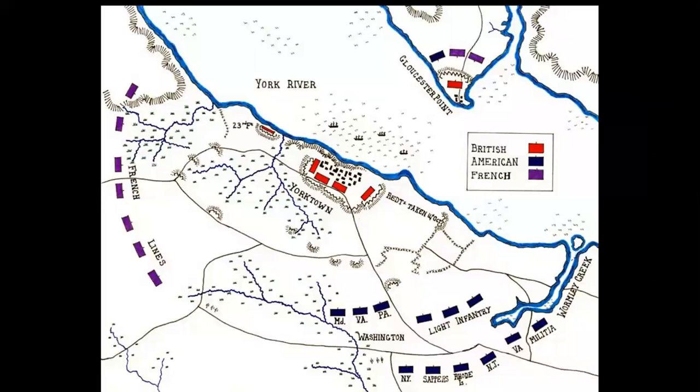They are surrounded. So as you can see here, this is the main camp of the British. They have some over across the river, but they are completely surrounded. You got the French troops, you got the American troops. They can't cross over the river here. And over here, they're cut off by British and French troops. You got the French fleet here blocking their escape. They got nowhere to go. The only thing they can do is surrender.